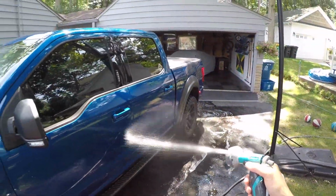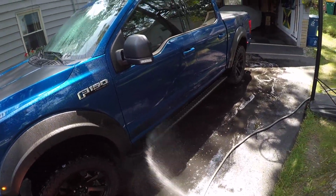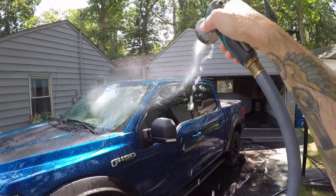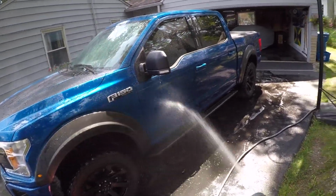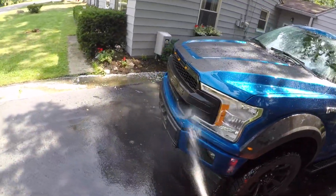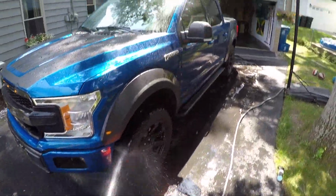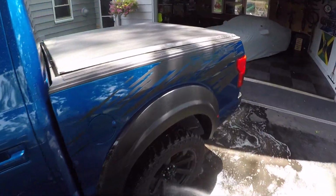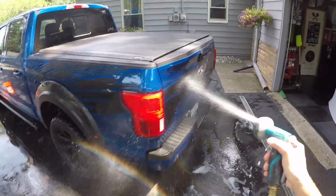All right, so we got the wheels and under the hood all cleaned up. They look good. We're just gonna give this thing a quick bath before we start claying it. And sometimes I'll clay it as I wash it, but I'll probably use clay lube on this. Paint's actually better than I thought it was gonna be, considering it goes through car washes. But so you guys know, when you're washing a car, always wash the side in the shade first. Try to avoid water spots as much as possible.